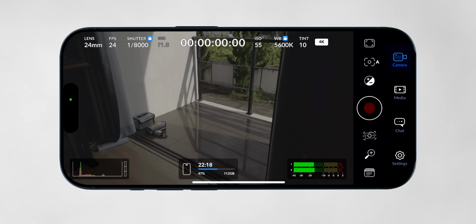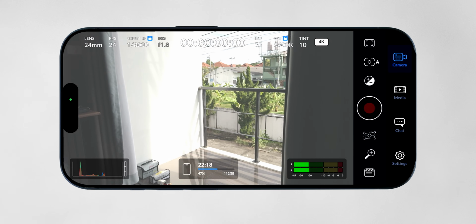But of course, there are also solutions to problems, and the solution for now is, at least for most of those problems, or the biggest ones, that you can use the Blackmagic Camera app, which is free.